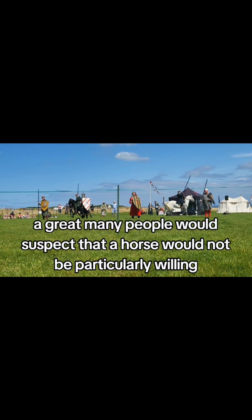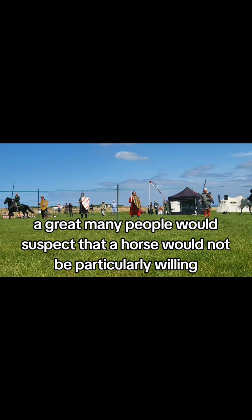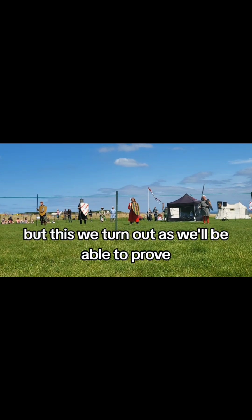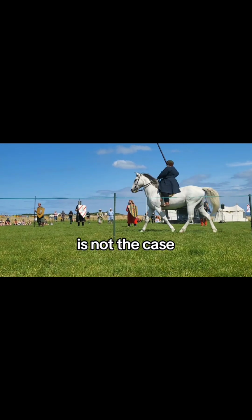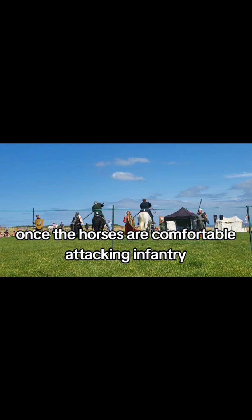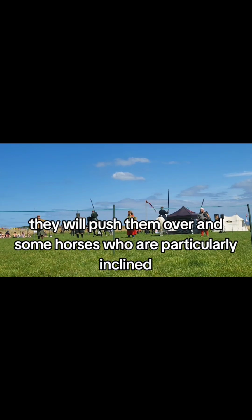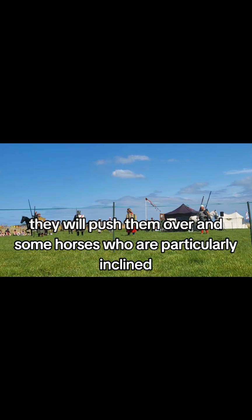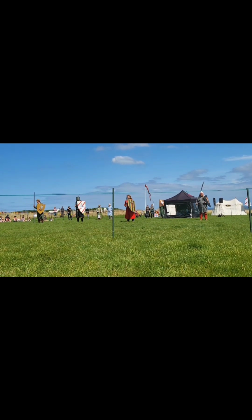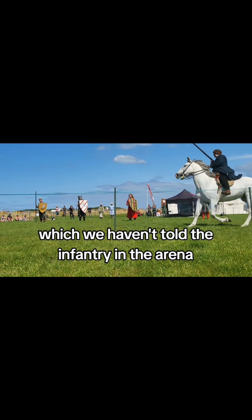Now, a great many people would suspect that a horse would not be particularly willing to charge a wall of shields and pointy spears, but this, as we will be able to prove, is not the case. Once the horses are comfortable attacking infantry, they will push them over, and some horses who are particularly inclined will actively find people to run over, which we haven't told the infantry in the arena.